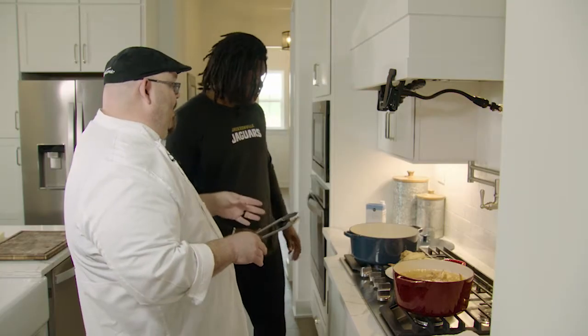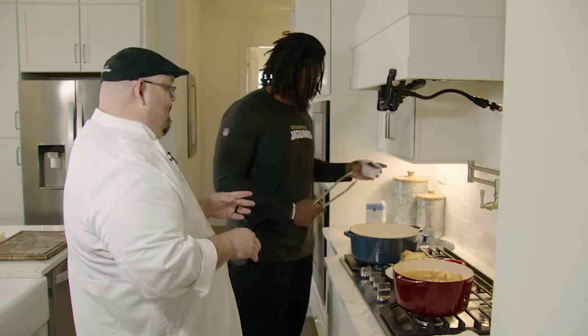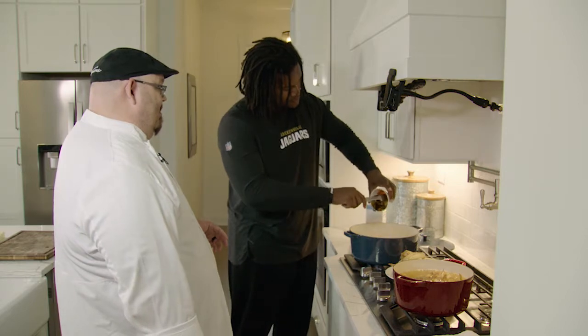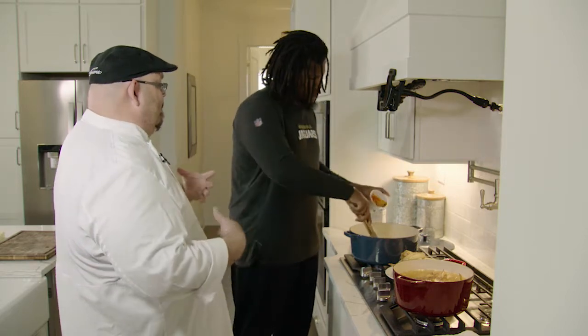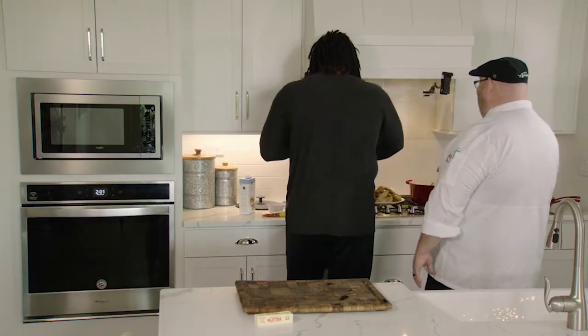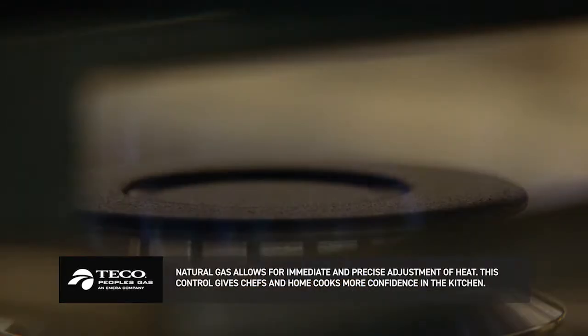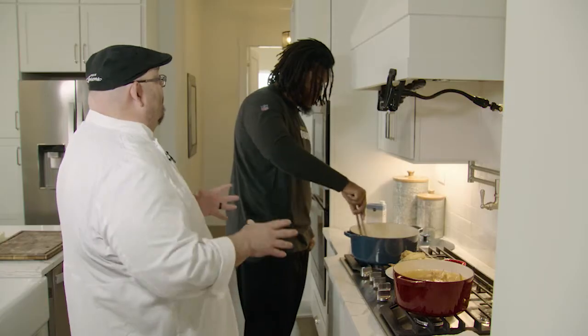You'll grab that berbere paste and put it in there. Okay. Just put all of it in there for me. Got it. Oh, yeah, and then stir it around a little bit. You're gonna start smelling the spices coming up too. Yeah, it's definitely smelling. Now, what's key to this, right, in natural gas, is this even heating that's going on in this pan, which provides an even toasting of all those spices.